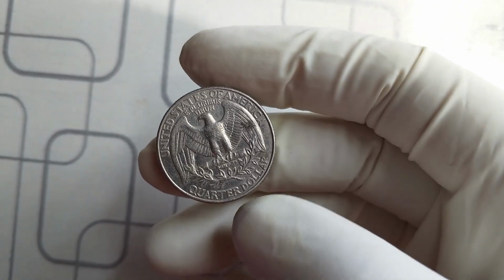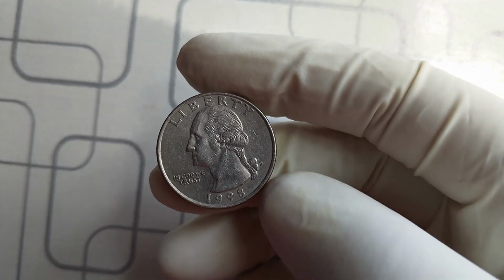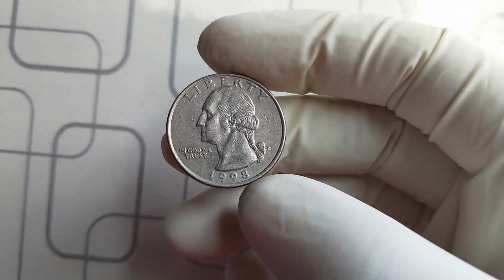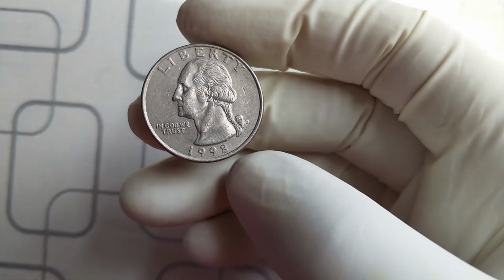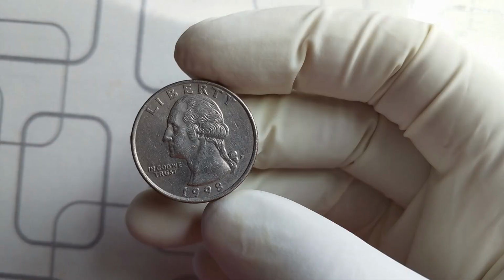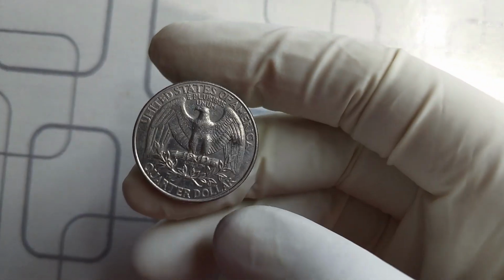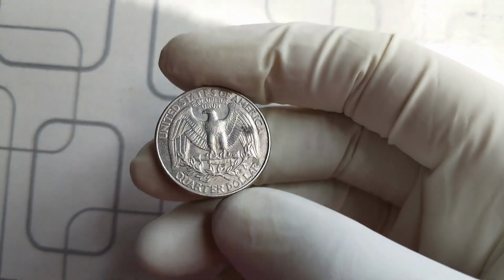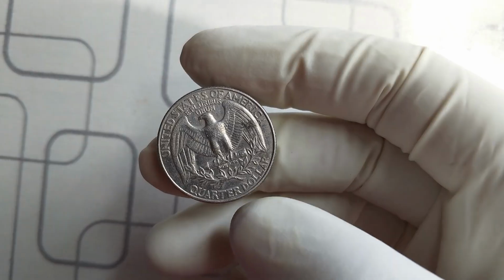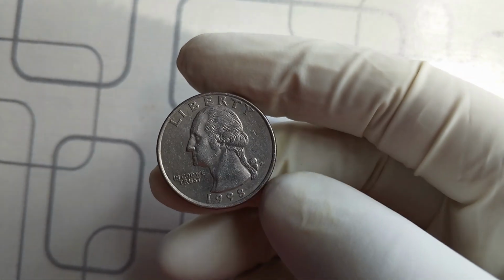Let's also talk about grading, because this is critical when it comes to value. Coins are graded on a scale from 1 to 70, with 70 representing a perfect, flawless coin. For a 1998 D quarter to reach millions in value, it usually has to grade extremely high, often MS67, MS68, or even higher. Professional grading companies like PCGS and NGC authenticate and certify these coins, giving collectors confidence that they are genuine. A high-grade certification can make the difference between a coin worth a few hundred dollars and a coin worth millions.